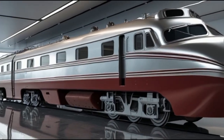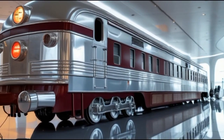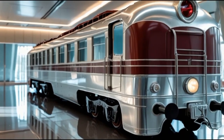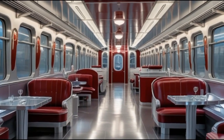Another fun fact about the Silver Meteor is that it often shares part of its route with its sister train, the Silver Star. While both trains travel from New York to Miami, the Silver Star takes a slightly different path through North Carolina and adds a few extra stops. Depending on your travel plans, you might choose one over the other, or even take one south and the other back north for a different experience.